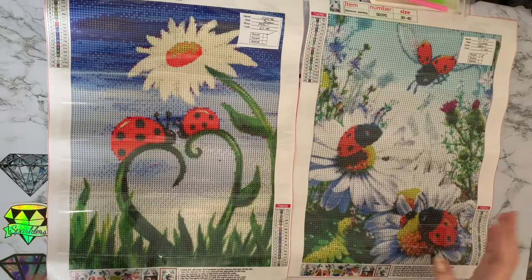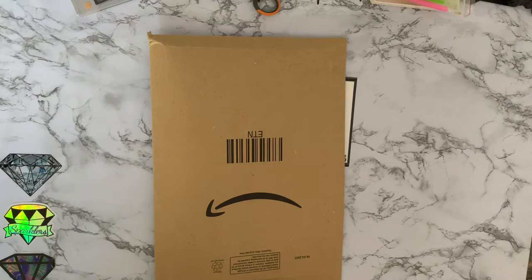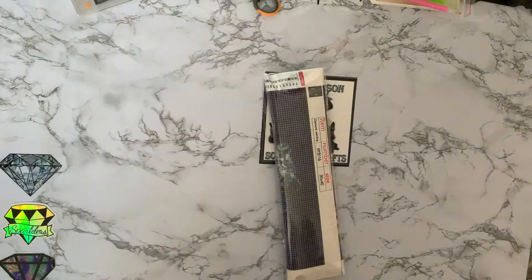Okay, so that's two ladybirds, three unicorns and two ladybirds. Now this one again was half price, so all of these I've got for half price. So birthday shopping, Liz has got all of these for half price, which would normally be £4.99, and I got it for £2.49. And I do like those envelopes that they send them in.